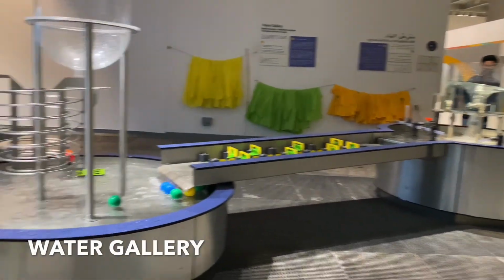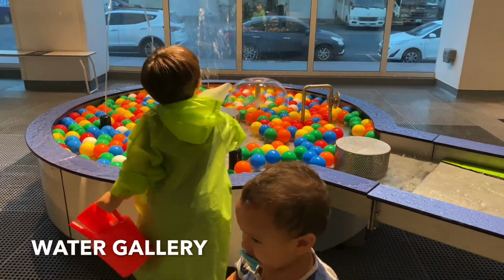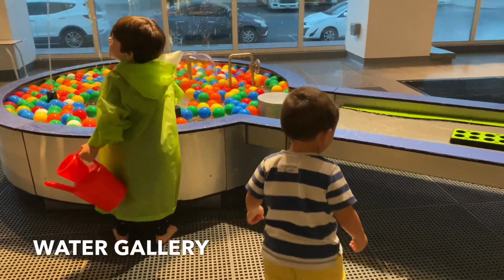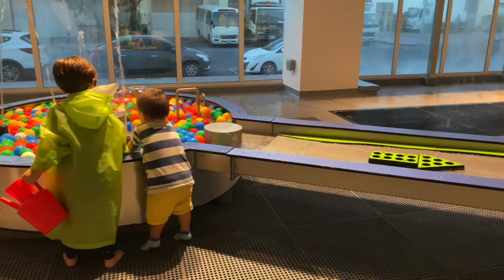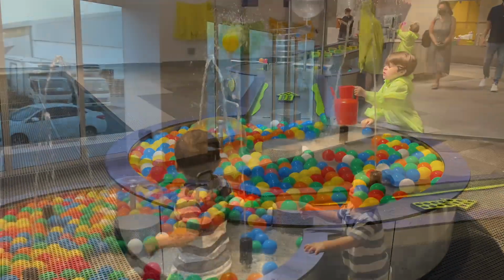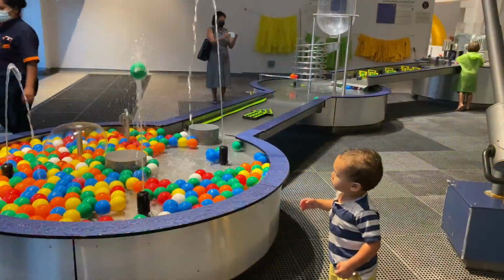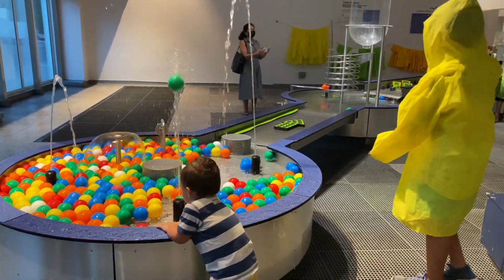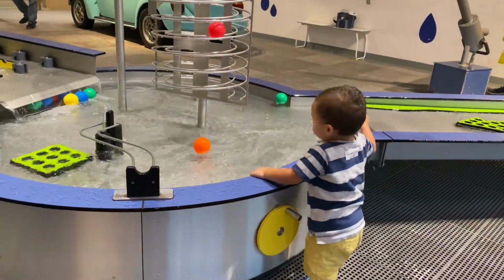And Anderson's favorite gallery is the Water Gallery. With over 10 interactive hands-on activities, the Water Gallery is all about splashing about and experiencing how water behaves. Dance in the rain, play with the water vortex, fire a bowl canyon, or wash a real car. From simple day-to-day play to scientific experimentation, there's gallons of fun for all ages.